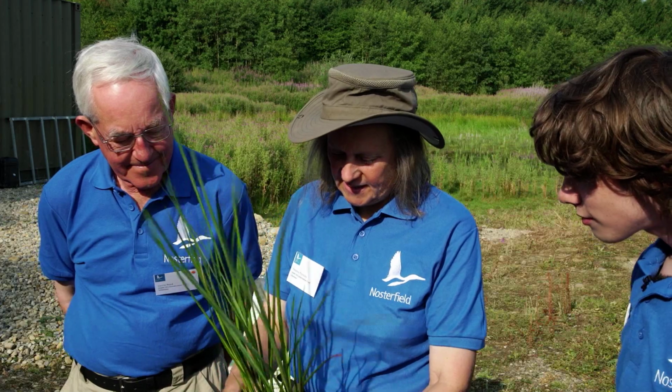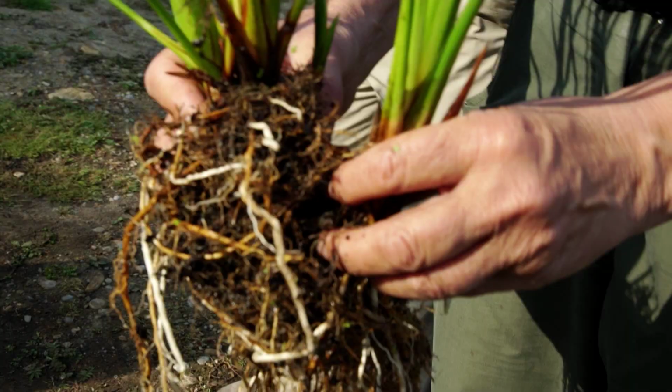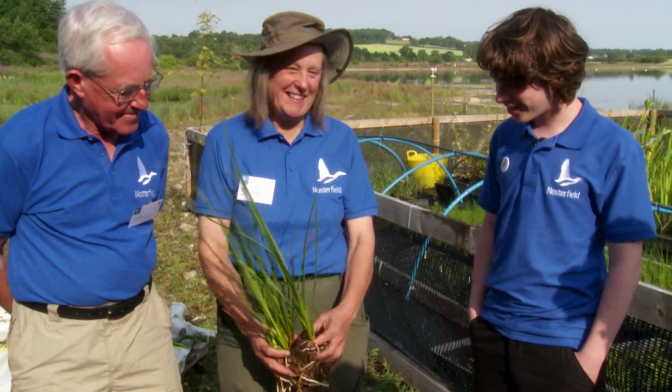So I'm now here with Laurie and Pan, who are probably the people that are working the most on this, and they're doing a great job here. So can you tell us a little bit about what you're doing here and what you've got in your hand? What I've got in my hand is great fen sedge. And what we've been doing is splitting them so that you end up with two plants. But this should grow to about 8 to 10 feet.